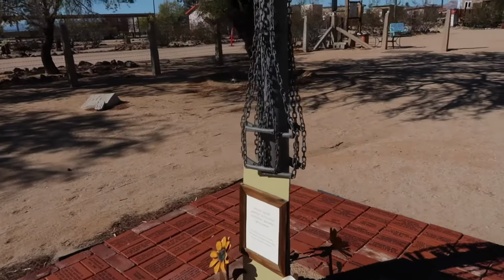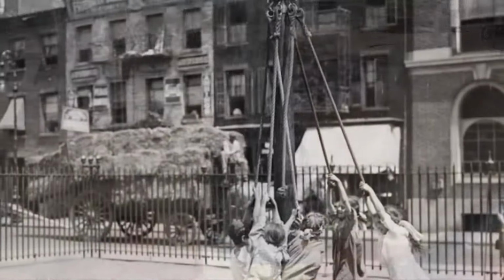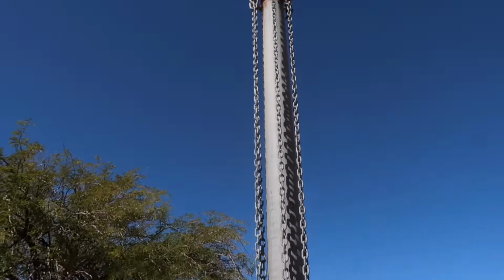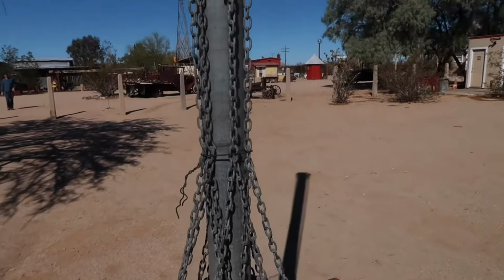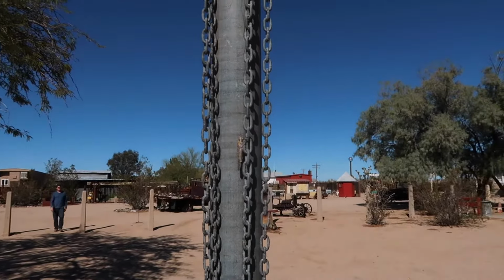Now here's a toy that the kids played with at the school grounds that you don't see anymore. It would swivel around on the top and you hang on to those chains. Everybody swung around with their feet hanging out, hanging on to those. And there's a giant grasshopper right there. That is giant.